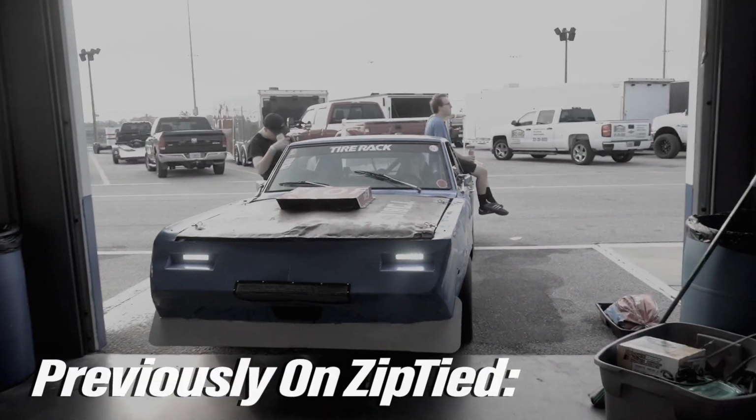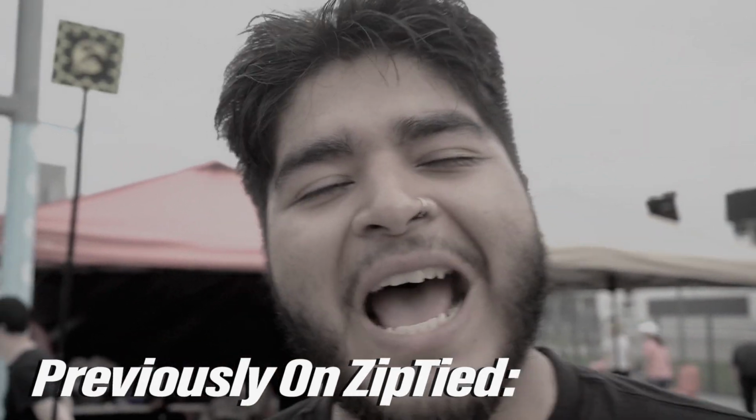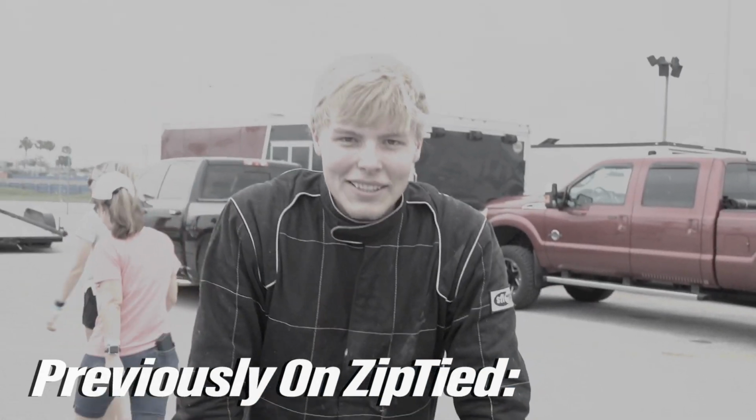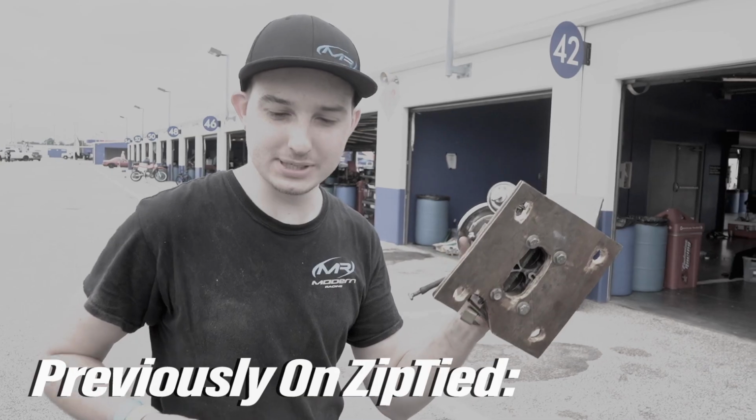ZipTied racing out here this weekend in a 68 Dodge Dart. I think we're about to whoop some. That's what I think. So the Dodge just blew up right in front of me. Alright, so I may have accidentally caught the Dodge on fire. So we're gonna put it on and see if she seals up.